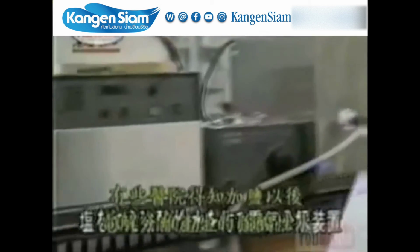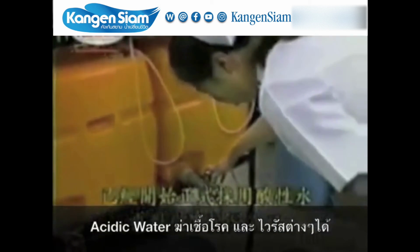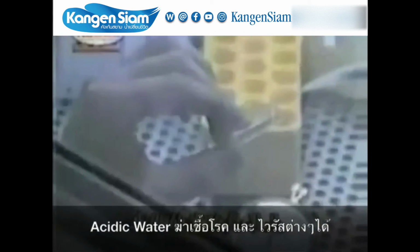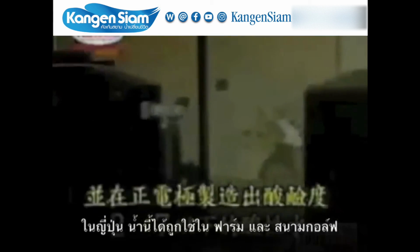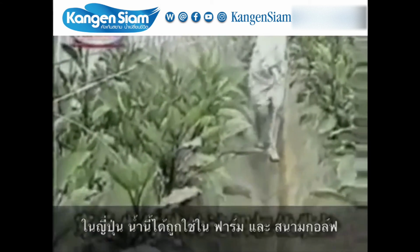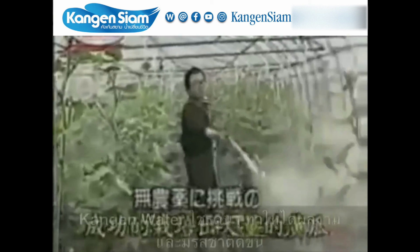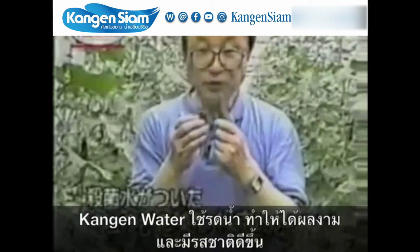The reason why this water can be used this way is because the pH value of the water is 2.4 or less, which can kill all germs and viruses. In Japan, the Kangen water is used for farming and on golf courses. The farmer uses the strong acid water instead of pesticides and gets just as good results. The Kangen water is put on the fruit and makes it grow larger and taste better.